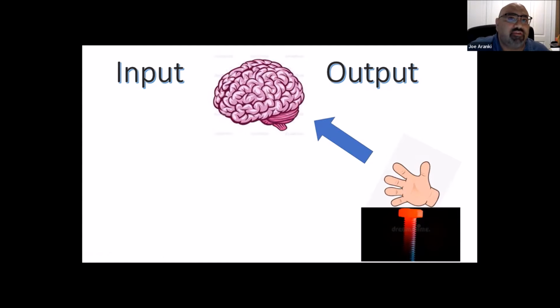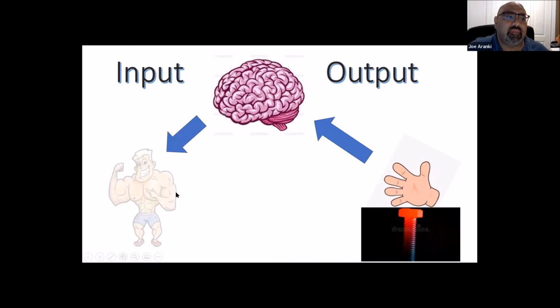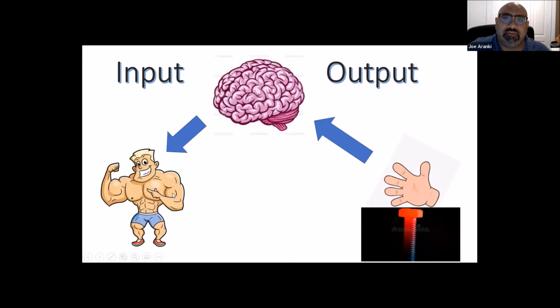Now, the nerves can't do anything about it. They can only tell the brain what's going on. The brain itself cannot actually do anything about it. All it can do is make the decision and then send an output through this nervous system, through this network, to your muscles, right? To your muscles, and it'll say contract, move away from this hot thing.